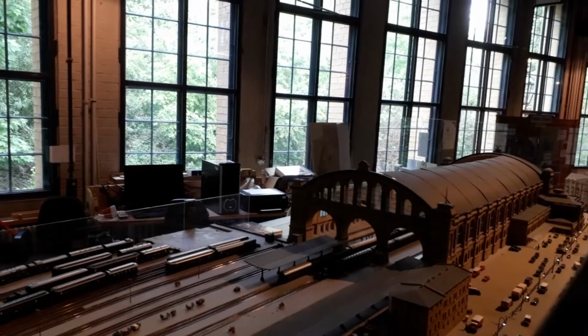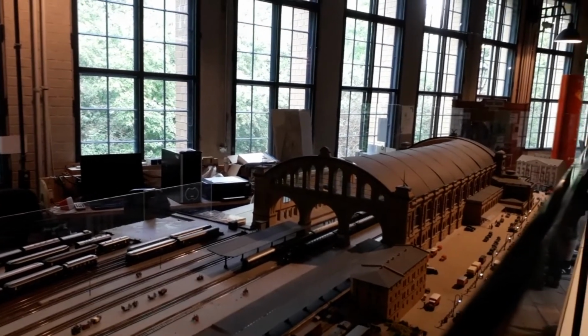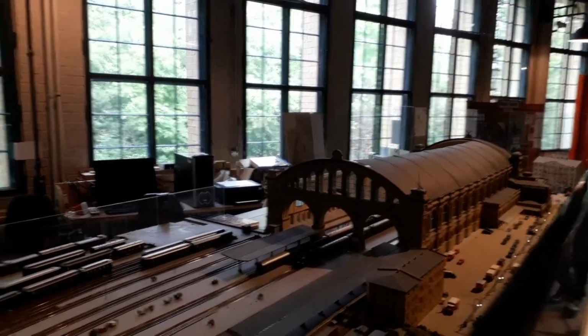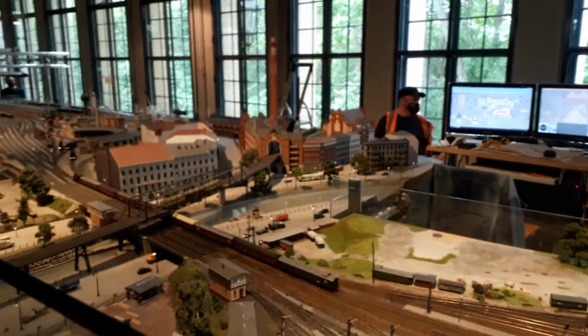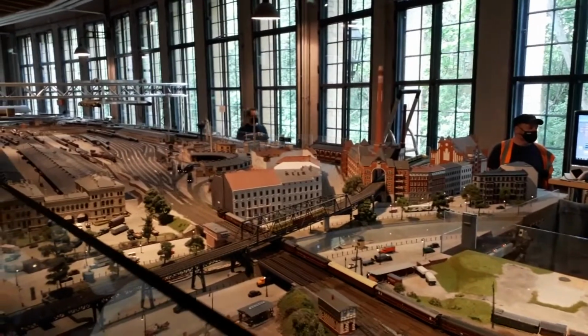So this is a model railway of the former Berlin Anhalter Bahnhof, and they built this model here in the museum, and there you can see the original track plan of the station.